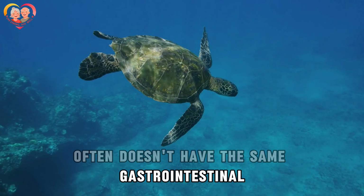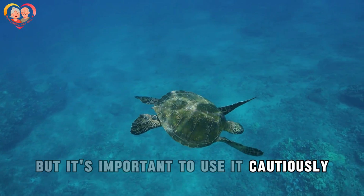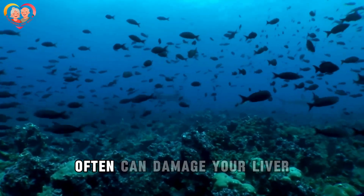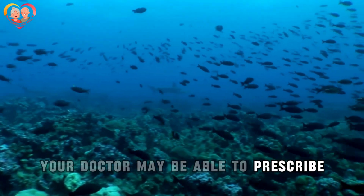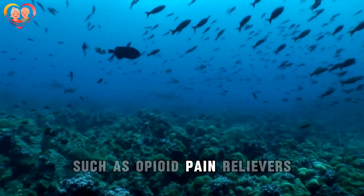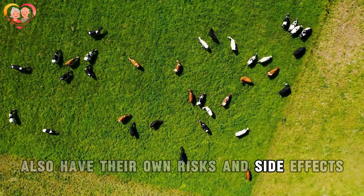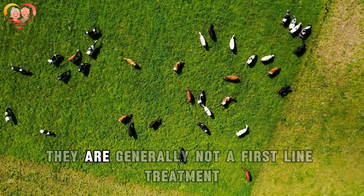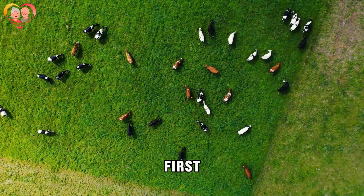Acetaminophen doesn't have the same gastrointestinal or cardiovascular risks as NSAIDs, but it's important to use it cautiously and follow the recommended dosage. Taking too much acetaminophen can damage your liver. If you need stronger pain relief, your doctor may be able to prescribe other types of pain medications that are safer for seniors, such as opioid pain relievers. However, these medications also have their own risks and side effects, so it's important to use them carefully and under the guidance of a doctor. They are generally not a first-line treatment, and your doctor will want to explore all other options first.